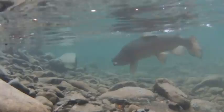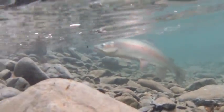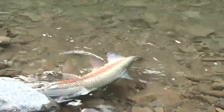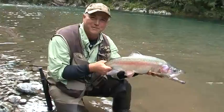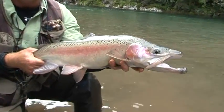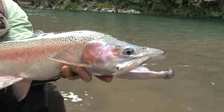Like the look of you. Before we know it, we're looking at a solid rainbow jack, just what I was after. Oh, look, I'm guessing, but he's probably 7 or 8 pound. He's quite an old fish. But pretty fish, isn't he? Yeah, look at that jaw on him.